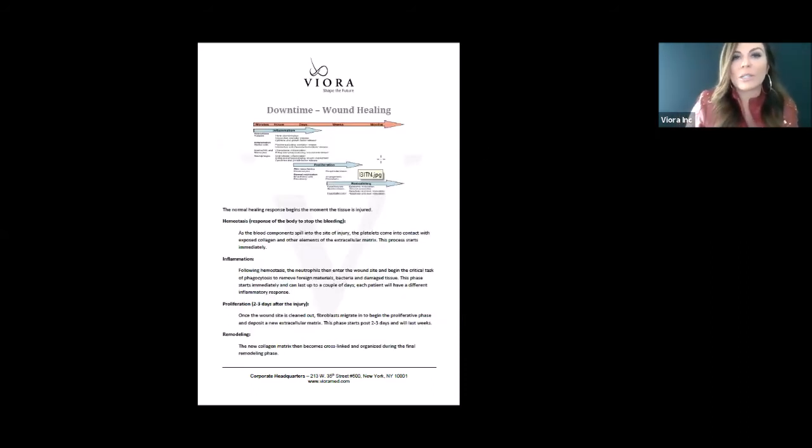So this page just walks through really the overall healing. What's going on in the skin when we create this microthermal injury to the tissue? So the first thing that you're gonna get is inflammation, right? We actually can see it. We can see the heat. We can see the swelling a lot of times, and that's an inflammatory response that we're wanting.